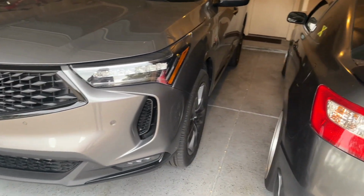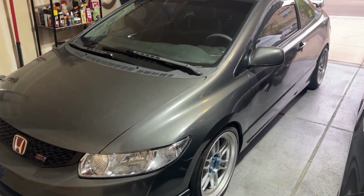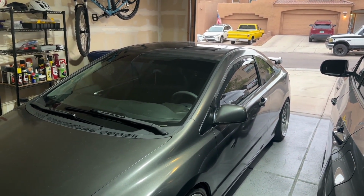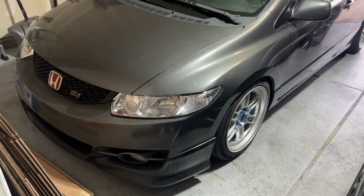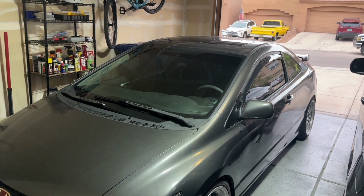It's gonna be hard. But let's talk about old girl over here. So we've had this car for a couple of years. It's been through a lot. I don't think I would ever sell the car, but that's not true because I thought about selling this car so many times, just so many times for different types of cars, you know.